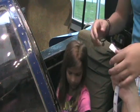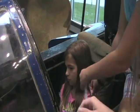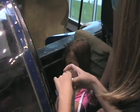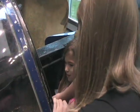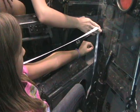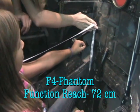So now let's measure Samantha's functional reach in this cockpit. Katie, do you want to measure the functional reach? Okay. Now remember, we start from the back of her shoulder. So Samantha, make sure you sit back with your back flat. And now let's measure to the farthest knob. And now which one do we think is the farthest? And now, what number are we getting? About like 72.